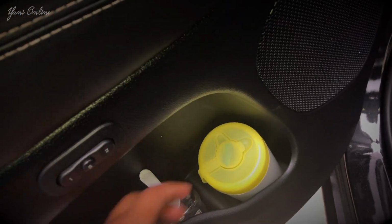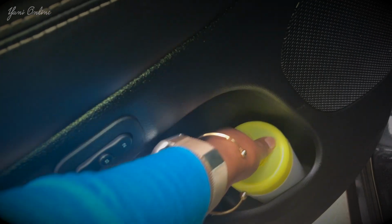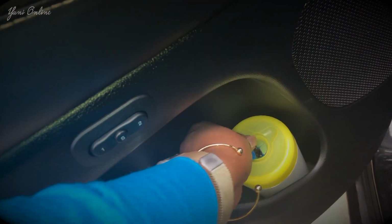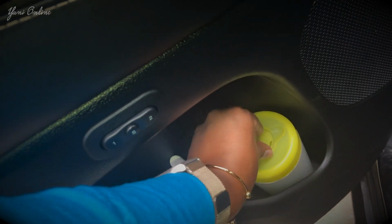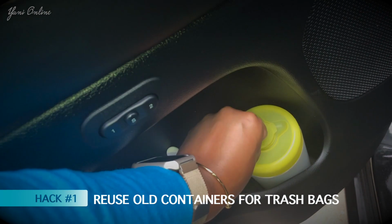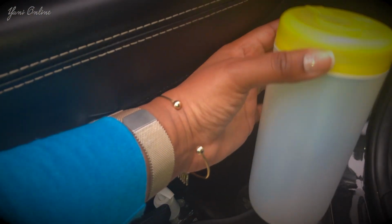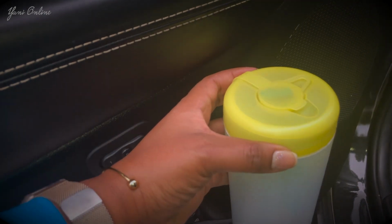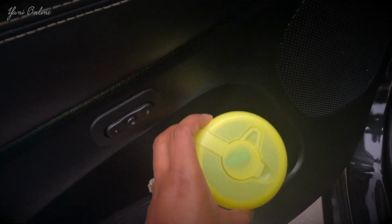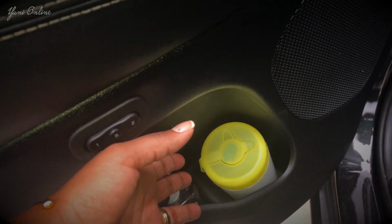Also, I have this container. It's a Wet Ones container that I took the label off of. And what I did was I put these bags that I got from the Dollar Tree in it, and I use that for trash, which I feel like is a great hack, a great tip. So I don't actually have a trash container. I just use this, and whenever we get home, I will take the trash out that way.